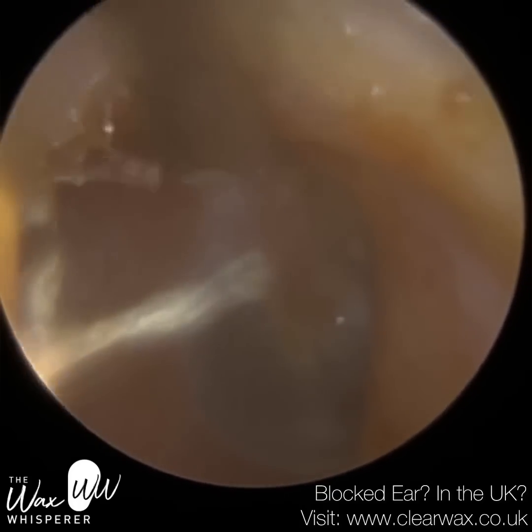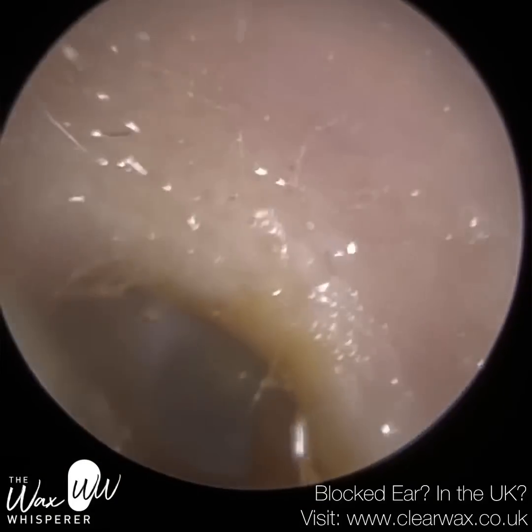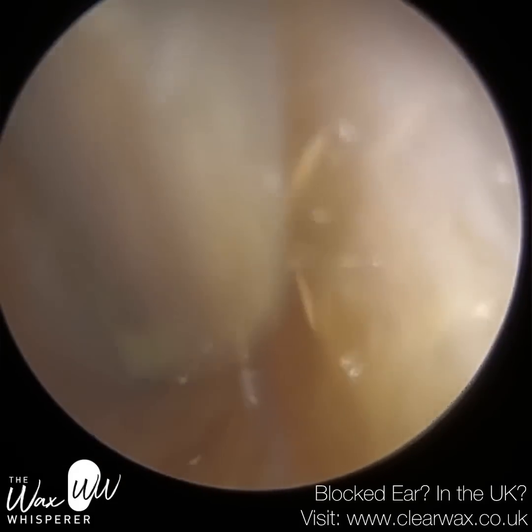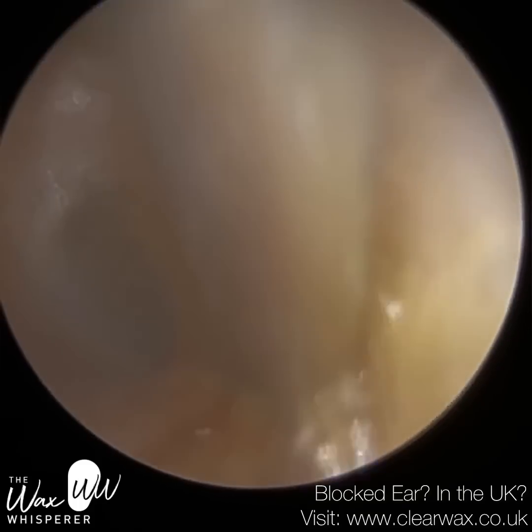So we're just mopping up around the edge, just some dead skin keratin here. Obviously I put a bit of oil, so I'm just going to dry up the entrance. The patient is really pleased. So I'm just using the fine end here.